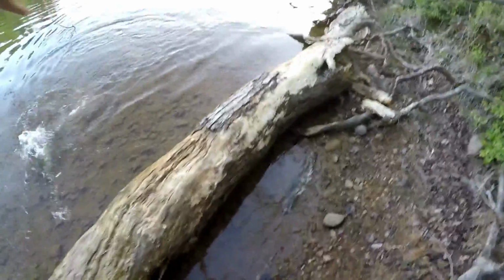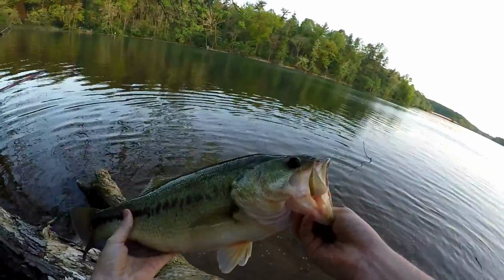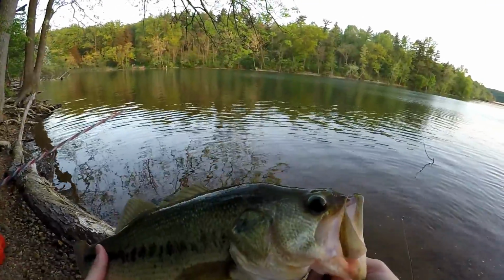It's a nice fish. It's a nice bass. Oh my gosh. That is a solid fish. Hook just came out. Whew. That might be like my second PB. Like second place for my PB.